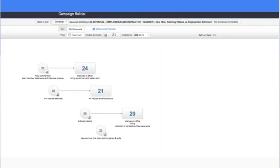This next screenshot is an additional campaign or automated system that we've built internally. So you can see in the last 30 days, we've had 24 applicants set up for interviews. We've had 21 people requested for their tax documents. And we've had 20 people that have made it to their second interview. Now, out of these 20, in the last 30 days, we've hired 9 of them.